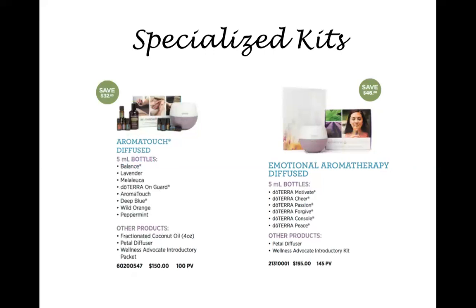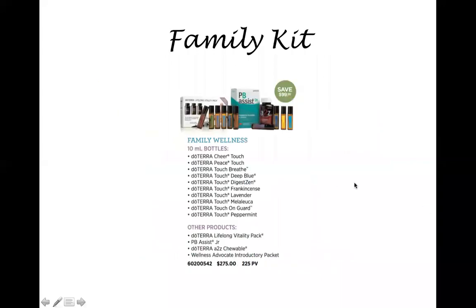And then the Emotional Aromatherapy Diffused Kit is great if you really want to focus on emotional aromatherapy for your body and your mind. Comes with a diffuser, so that's great too. A great family kit, if you have kids and you want oils for your kids, I highly recommend these because the oils come in touch rollers. They're already diluted, safe and ready to apply on babies, kids, people with sensitive skin, and elderly.